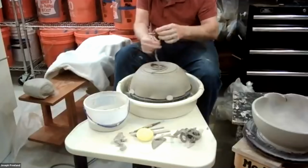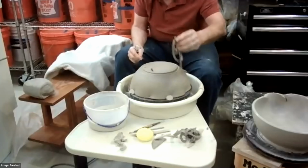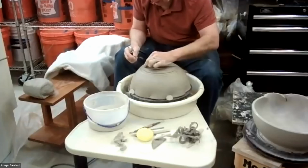As you notice, this clay is not as wet, and it's a little bit more pliable than it was when it was real wet. More like a piece of leather.